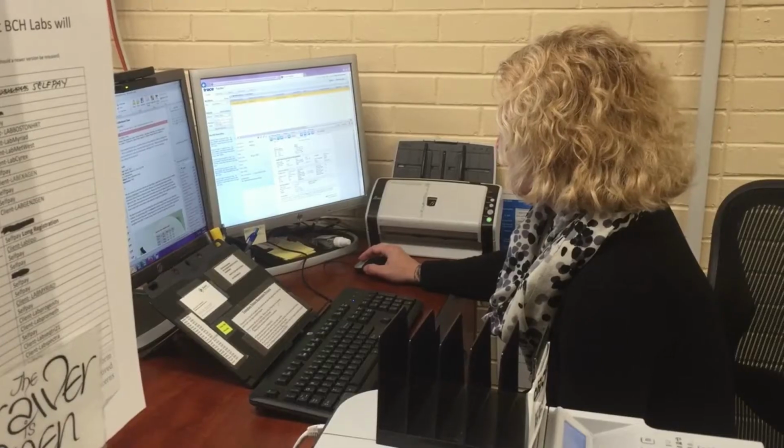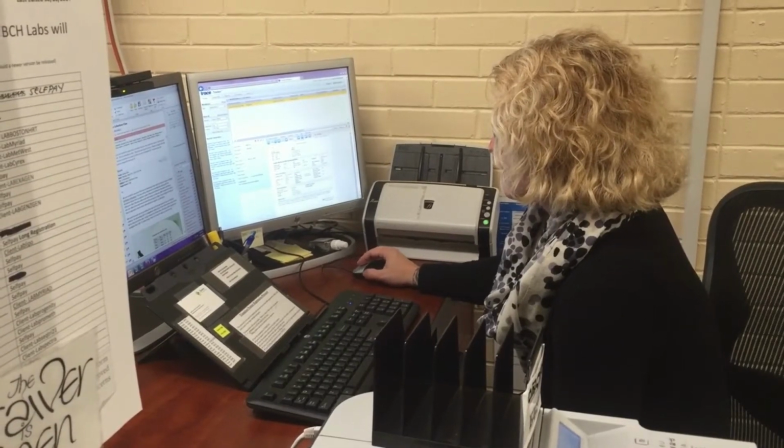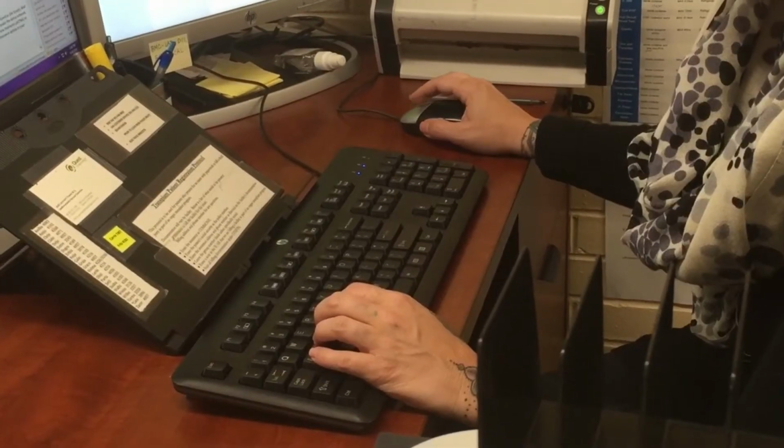Here we're at our Foothills site. We register everybody that's coming in for lab work. So we see anywhere from 200 to 250 patients a day. It's our job to make sure we have all their demographics correct, their insurance correct, we have the correct provider in their registration, and we also want to make sure that we have the diagnosis codes.